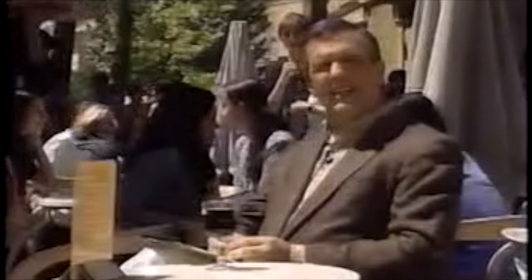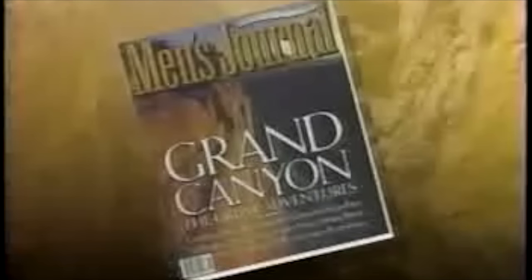Well, if spending a lazy afternoon in an outdoor cafe of Provence is a bit too hedonistic for your taste, there are a lot more arduous adventures that can be had around here. Now, inspired by a recent article in Men's Journal magazine, where he is a contributing editor, Andy Mill recently came to this region and found that there are plenty of steep thrills in the Grand Canyon of France.